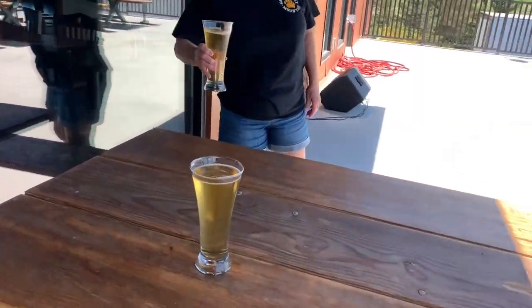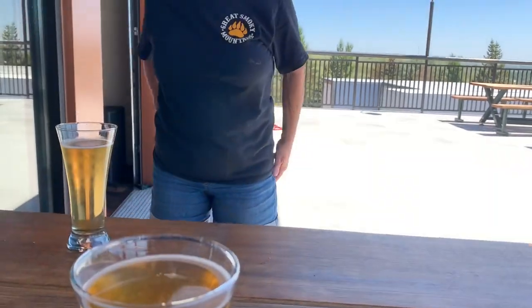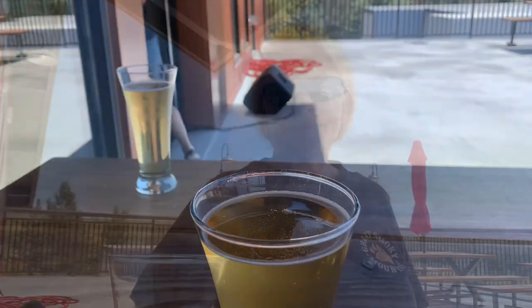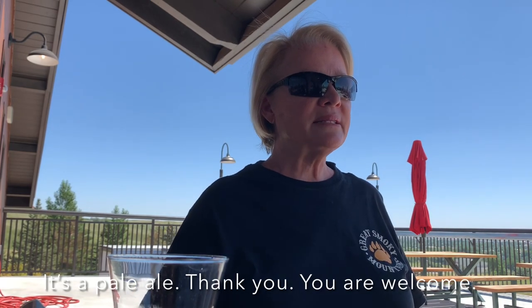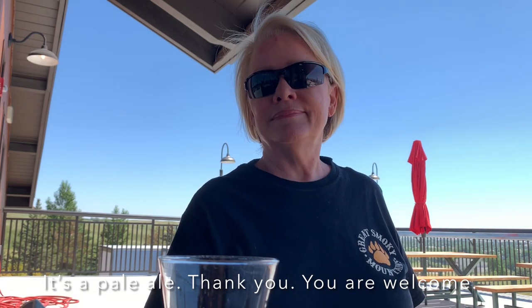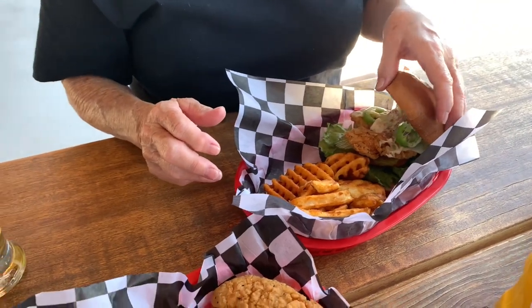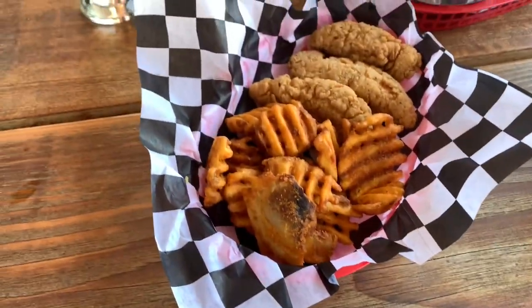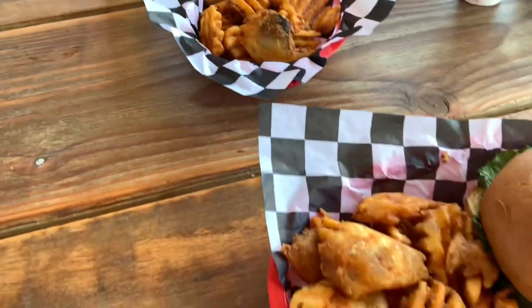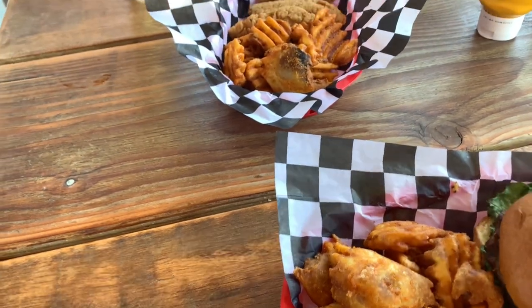Absolutely gorgeous, y'all. This is that craft Pilsner. They were out of the Pilsner. Pardon me? This is a pale ale. Oh, okay. Thank you. I wanted to ask you, what beer is this now? It's not the Pilsner. It's a pale ale. Pale? Hmm. Well, thank you. You're welcome. What you got? I got a Yardbird. Oh, great. Let us know how it is. That's for Scooter. We get him chicken tenders every time. And I'm going to get a burger. Yeah, that's pretty good. Time to chow down.